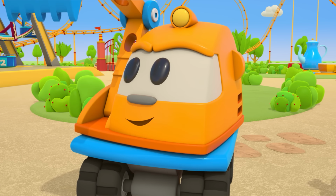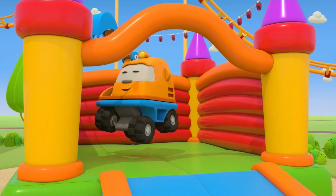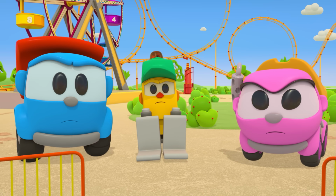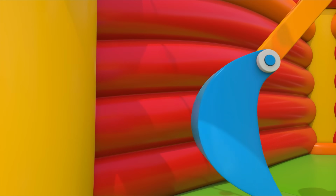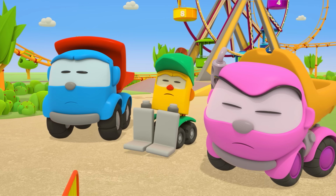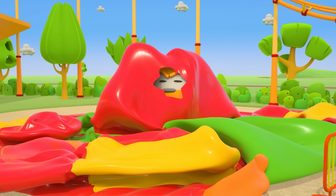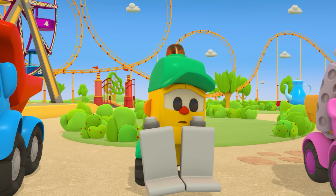Wow! Me first! That's not fair! Scoop! Leo and Leia were here first. It's not nice to jump in line. Oh no! Scoop's pointy scoop has burst the bouncy castle and it's deflated. Scoop looks like a ghost. Oh, dear.